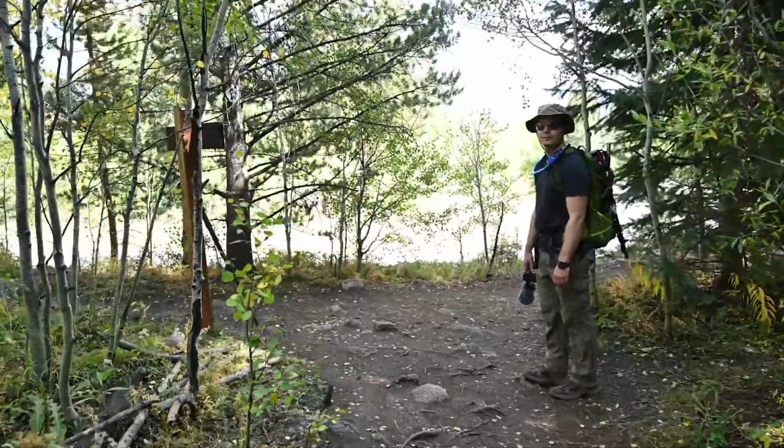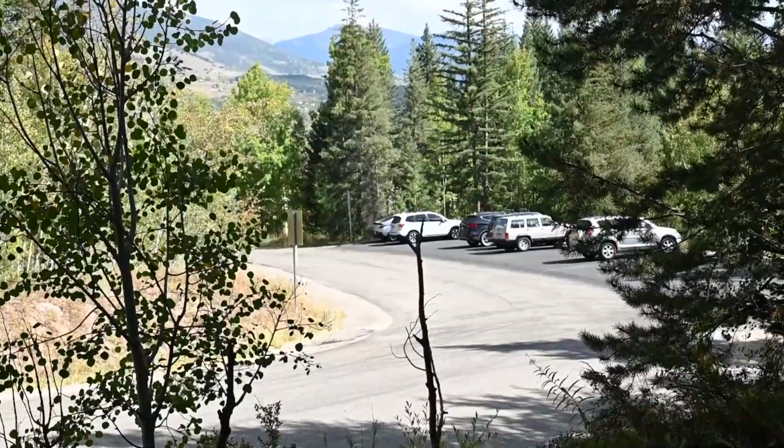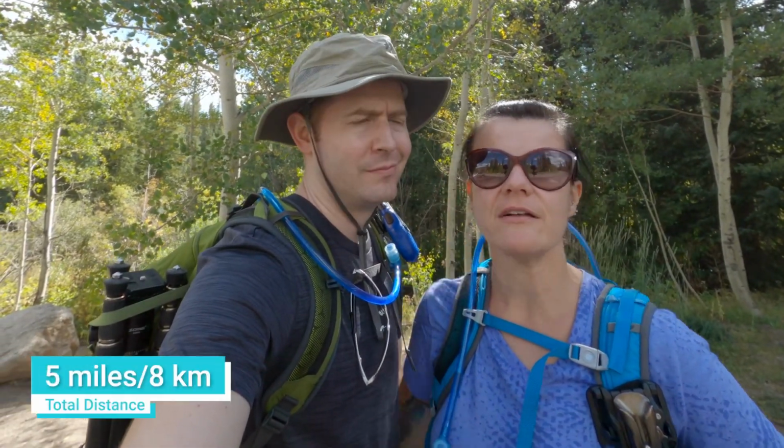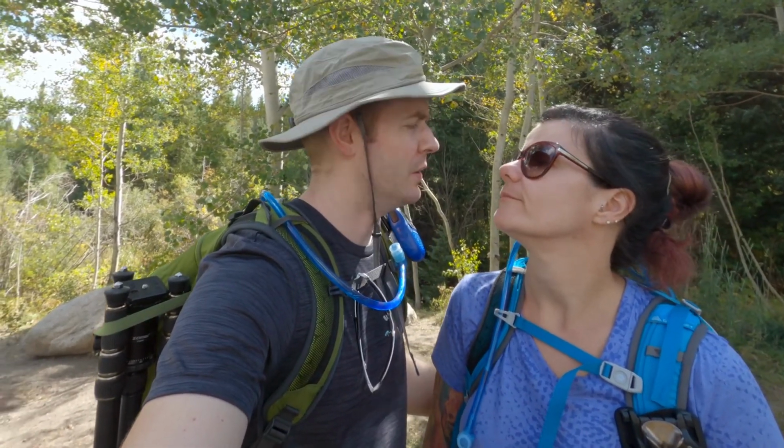And we've made it back. We see the fez. The fez up ahead. We're back. Yay! That wasn't too bad. 5 miles, nice little round. Whoop, and back. Yeah. There wasn't like a lot of scenic views, but it's got some nice views.